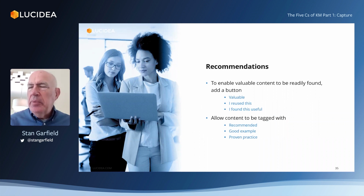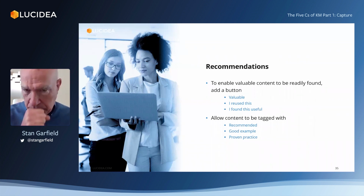Recommendations are another form of feedback that you can put in place. You can put in place a way of finding out which content that's been captured has been found and has been valuable. So what I recommend is adding a button to your content in a content repository that allows people to say that the content was valuable, or that they were able to reuse it, or that they found it useful. And this would be a simple button similar to a like button, where you just say basically, yeah, I click on that and say, yep, this was valuable content, or I reused this content, or I found this content to be useful.